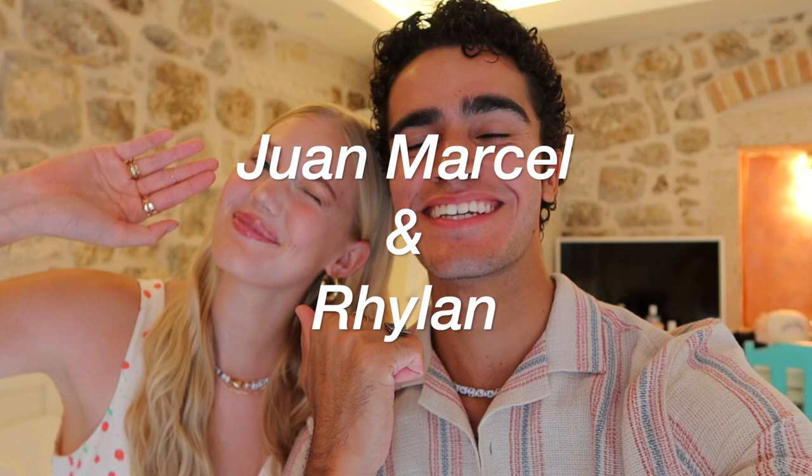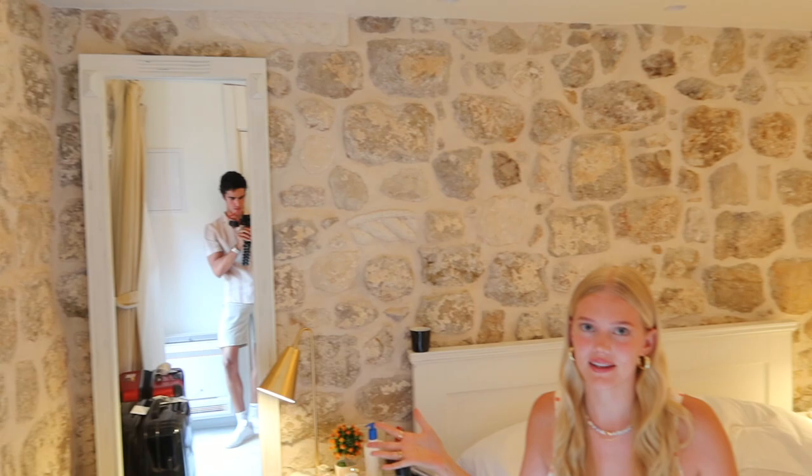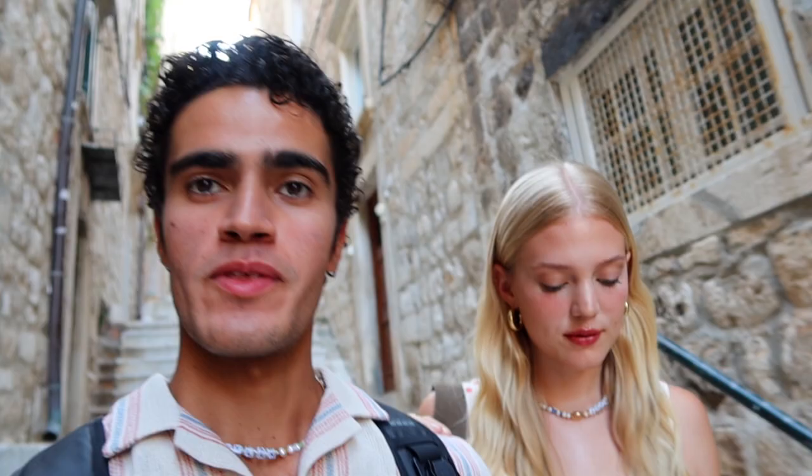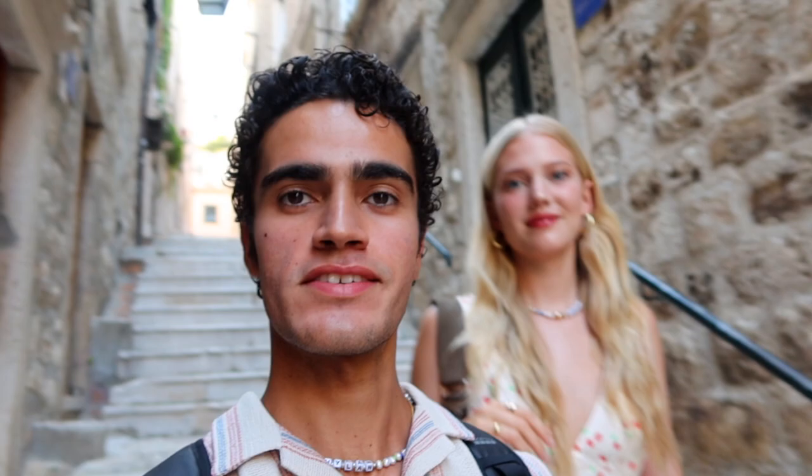And today we're coming to you from Dubrovnik, Croatia. It is so beautiful. Oh my God. To start, our Airbnb is pretty small, but we did not buy it for the size. The best part about this Airbnb that we got is we are just about 15 steps away from the main road in Old Town Dubrovnik. It's called Stradun.